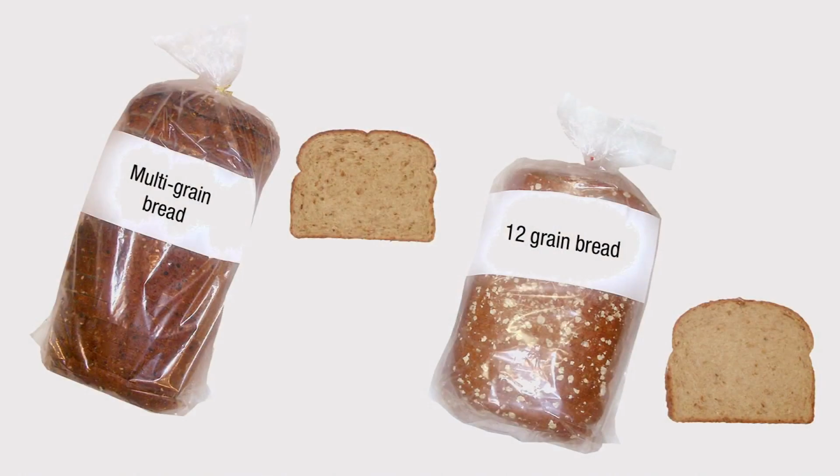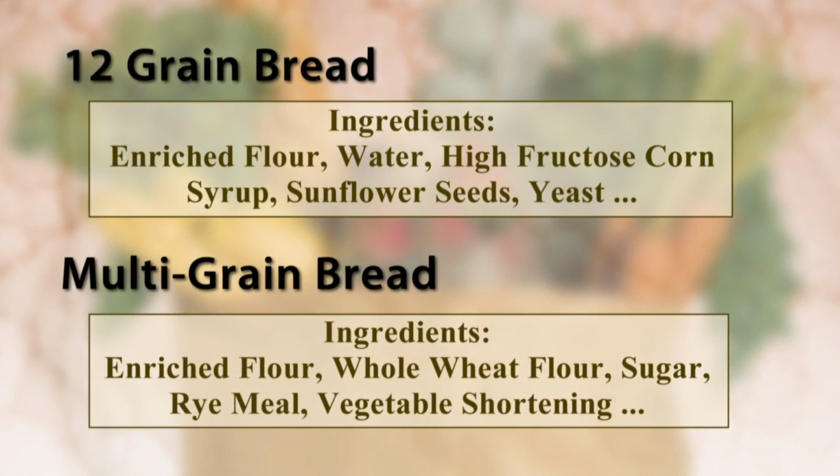Here are a few more misleading examples. This loaf says it is multi-grain, and this other bread contains 12 grains. Surely these are healthy options. Maybe not. The first ingredient on both labels starts with enriched flour. Look for breads that have 100% whole wheat or 100% whole grain as the first ingredients listed on the label to make sure your choice is healthy.